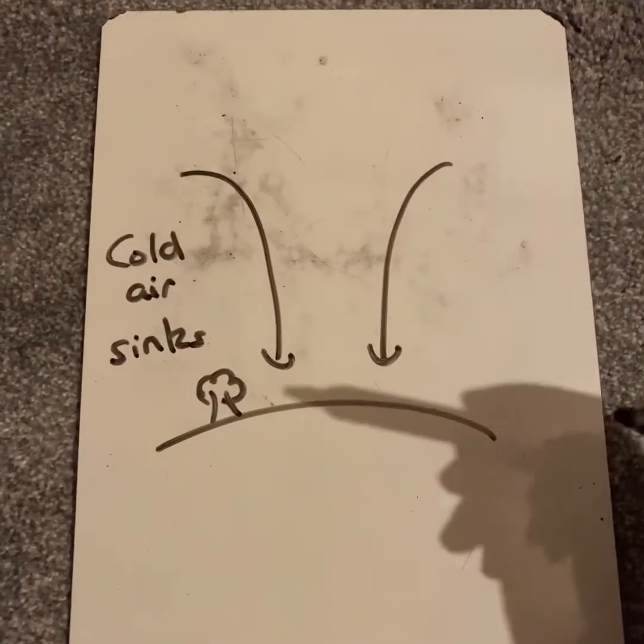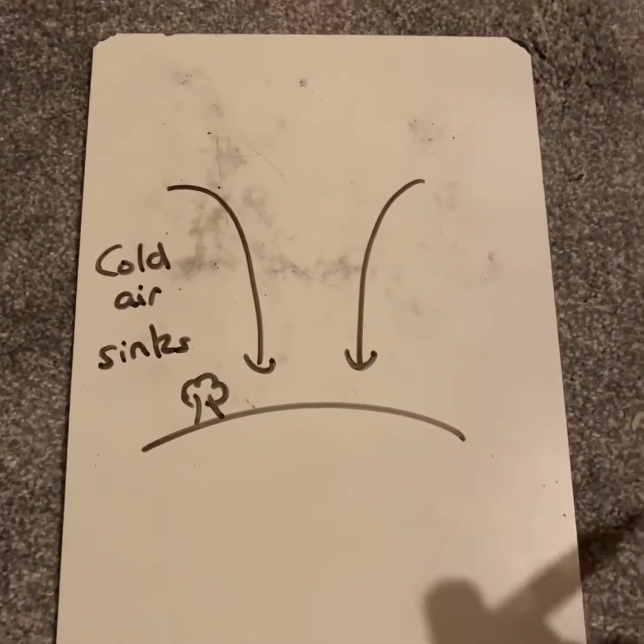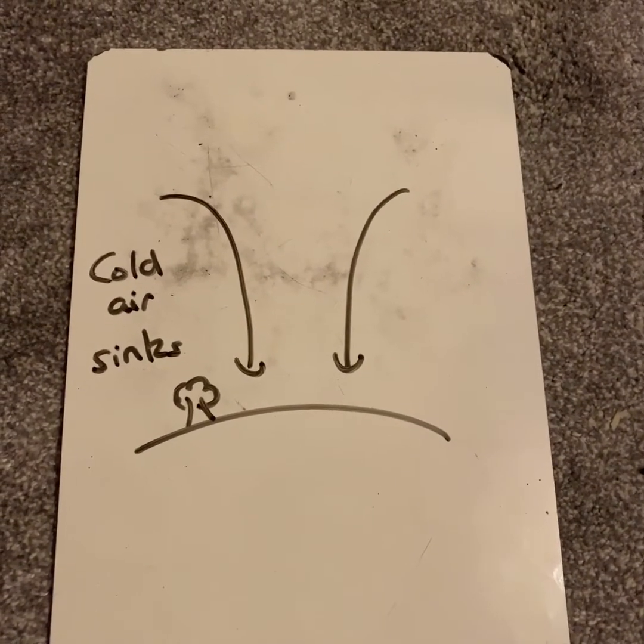If you have, you feel quite confident in telling what high and low pressure is, are you ready for a quick fire test? Okay, when cold air sinks, is that high or low pressure we're seeing?